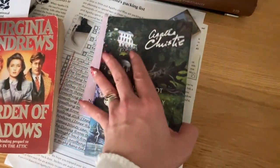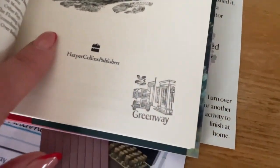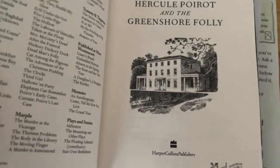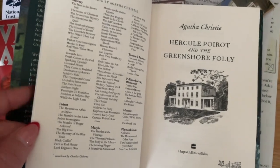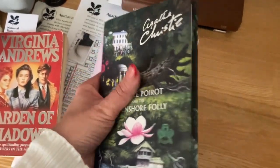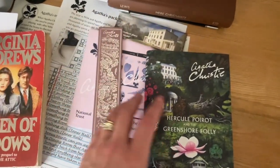Anyway, I picked this one up and you have the option of having it stamped to say that you actually bought it at Greenway, which I think is really special. Really special. So, an absolutely beautiful keepsake book. I definitely will not be passing this one on. I'm going to keep and cherish this one. Very happy. Lovely, lovely day.